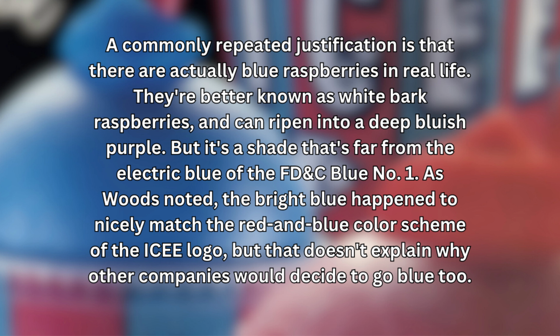Blue raspberry as a flavour is a very difficult flavour to work with because it's artificial. It doesn't derive from any real form of raspberry. In fact, according to an article from Bon Appetit, now I might misquote this, a common justification is that it comes from a real form of blue raspberry, which is known as a white bark raspberry, something along those lines. But the problem with that argument is that those raspberries are not anywhere near the level of blue that you usually see in ices and slushies and things like that, or even in blue raspberry sweets. So we're just gonna have to work with what we got.